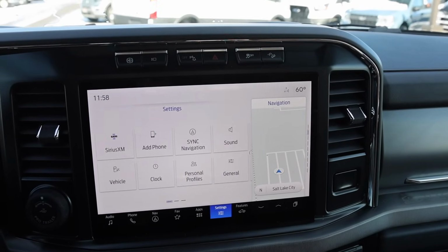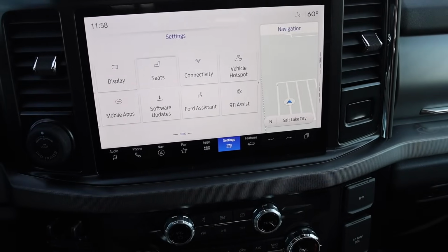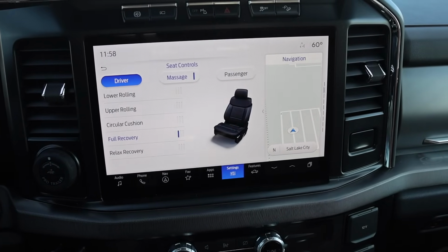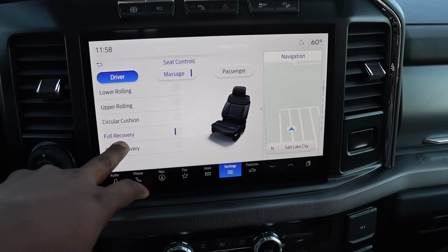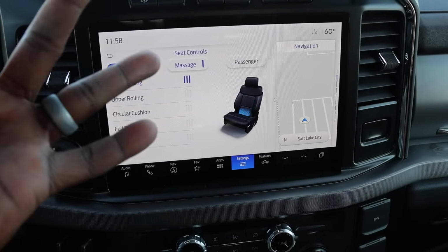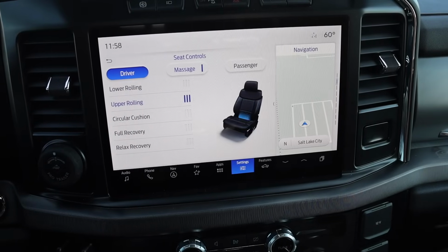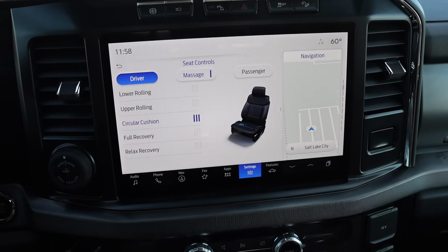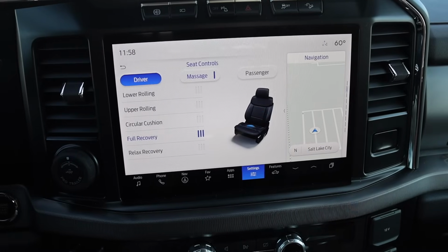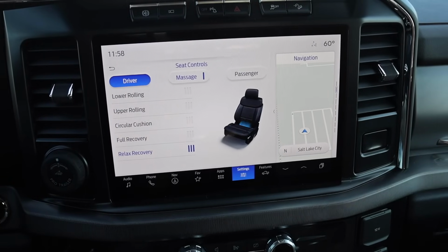here is the seat massager. So if you go to settings down below and you go to seats, you can pretty much get there. You hit this button and it will turn on the seat. So it always starts off in full recovery. You can change the intensity by pushing this. So there's 3 levels. They also have an upper rolling circulation cushion for down below. And then they have what's called full recovery, which is top and bottom. And then they have relaxed recovery. And that's pretty much it.